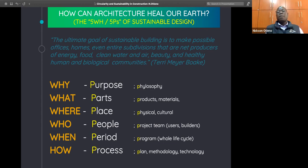Then we also have the people who are the users. These could be the users of the facility. These mothers, are they homogeneous? Are we thinking only of homogeneous mothers? They have different attributes. So what are some of the unique attributes that we can identify? Are we going to design for a particular type of users, or are our facilities accommodating all potential users?